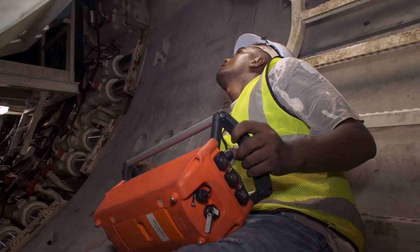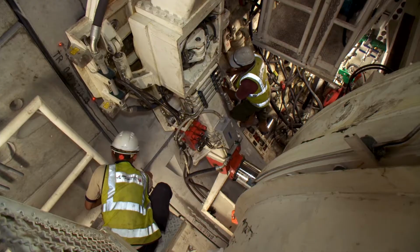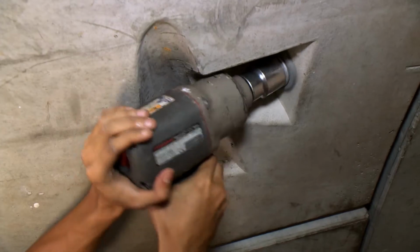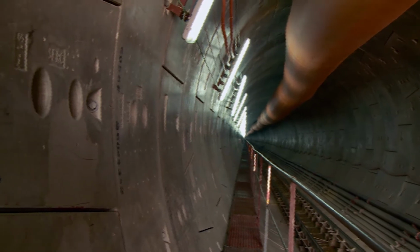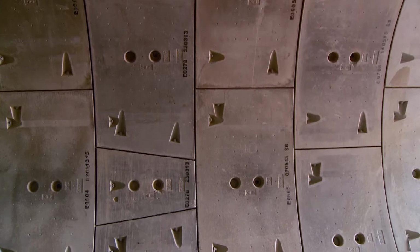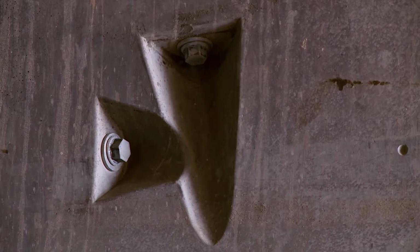It takes an average of 45 minutes to build a ring, with a best-to-date time of 30 minutes. A total of 11,500 rings are needed to line the full 9.5-kilometer tunnel. The tunnel walls need to be strong enough to withstand extreme pressure and chemical attacks from the ground and water, and to also endure settlement caused by poor ground conditions.